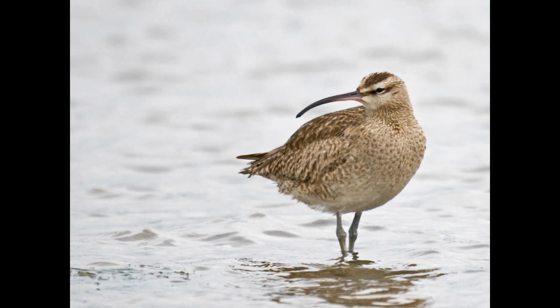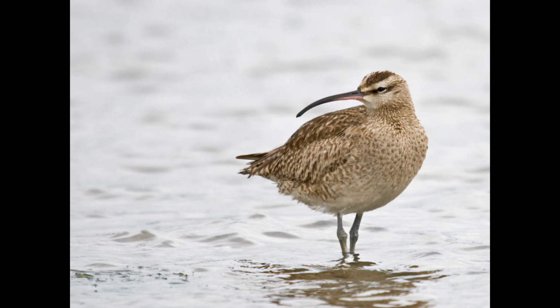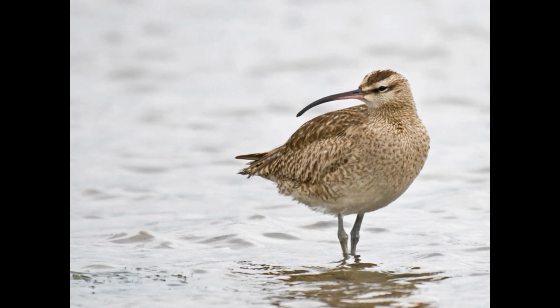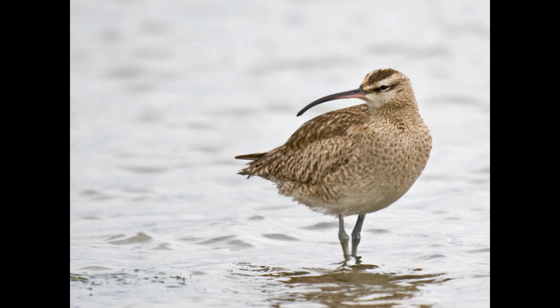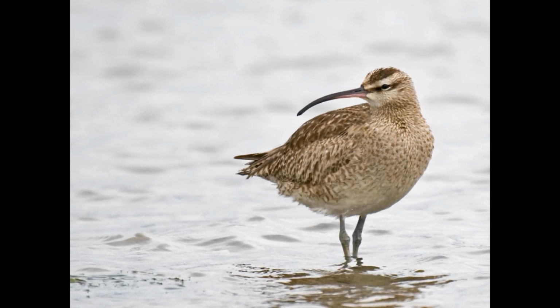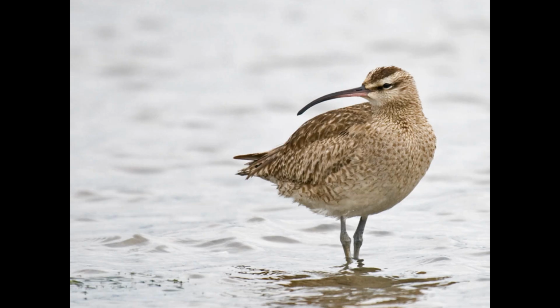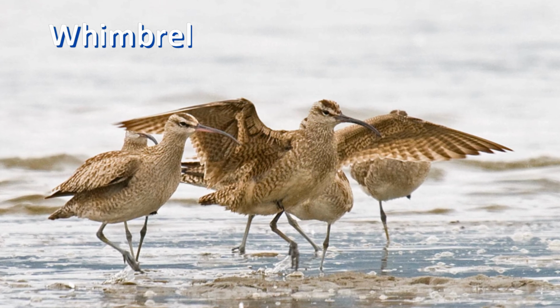The head is striped. At the top of the head is a white median crown stripe. This is flanked by a dark brown lateral crown stripe. Under this is a white eyebrow that starts from the bill. A brown line from the bill goes through the eye. The chin and lower face is white. The black bill has a pink base to the lower mandible. The legs are blue-gray. That makes this bird a Whimbrel.